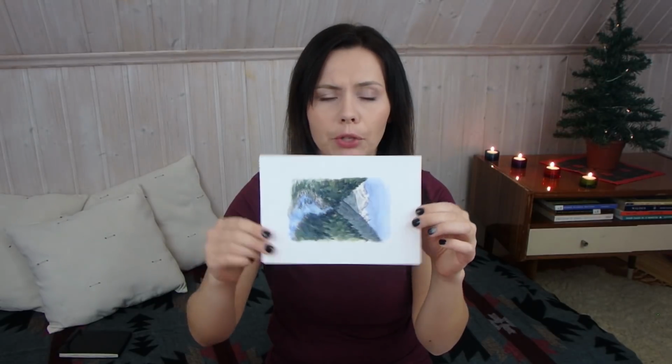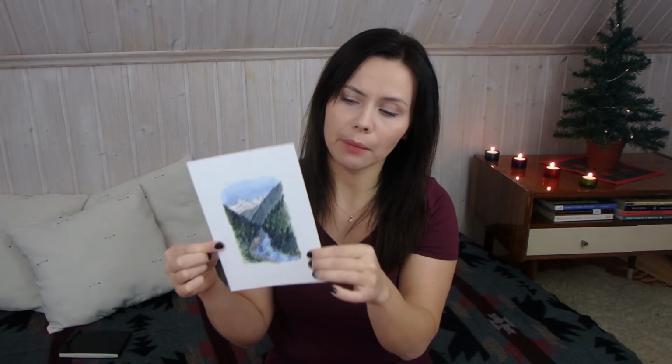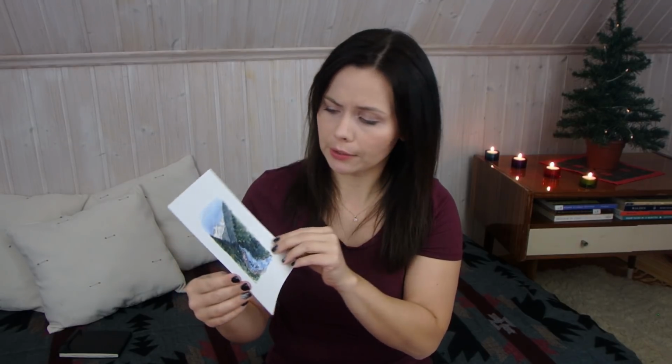Okay, now I will show you the sketches that I picked out. So these are the prints that you can order from Etsy. They are A5 sized and printed on this really gorgeous textured high quality paper with high quality print.